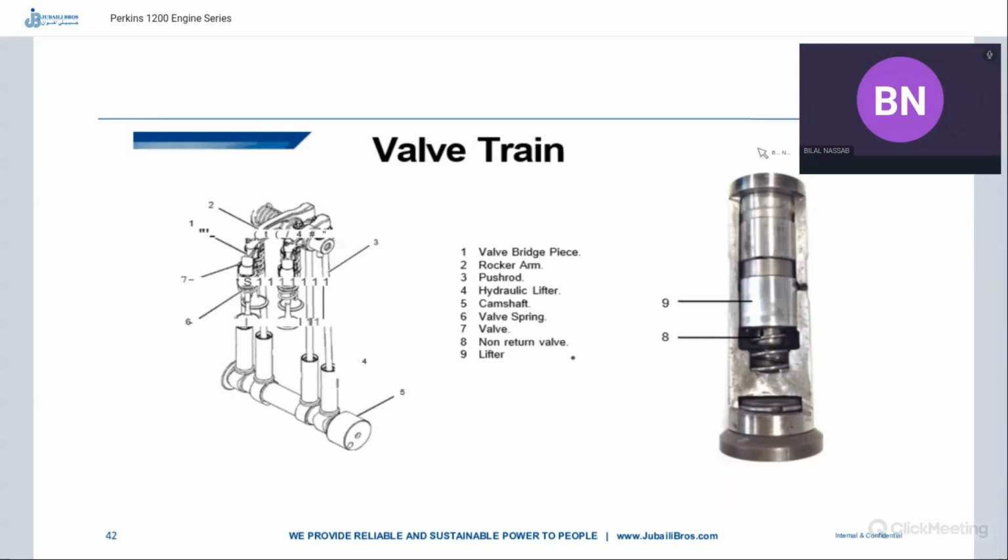Turbochargers, we are talking about this. We do not have to adjust the valve lashes of the valves on this engine. Why? Because this engine has hydraulic tappets, just like cars. No need to adjust the valves on these engines.